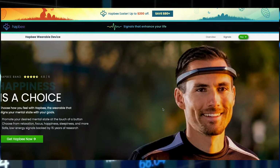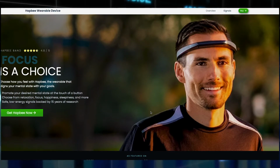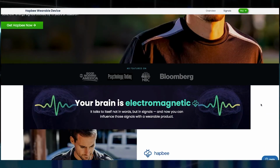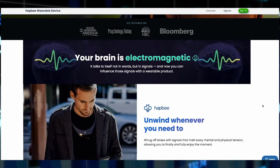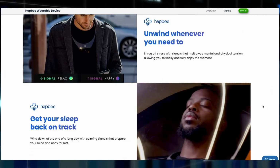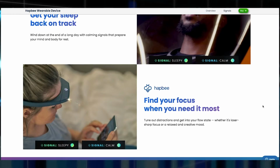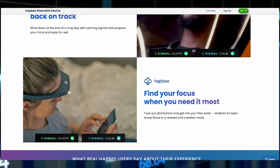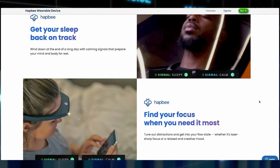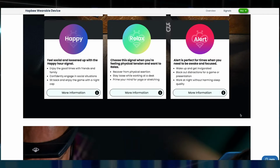I'm just going to go into the product itself and give you a bit more of an understanding. It says here, "Happiness is a choice. Choose how you feel with HAPB, the wearable that aligns your mental state with your goals." There are countless times where I've been looking to do some work, I'm getting particularly busy in the day, and I just don't feel the energy and motivation to do that. There are obviously other ways you can get motivated, but this technology is looking to tackle the problem head on and help people with that. You can even get help with your focus, because so many people are distracted, either through social media or whatever it is, busy throughout the day. You can maintain focus with this product, and you can send out these signals, as they call it.